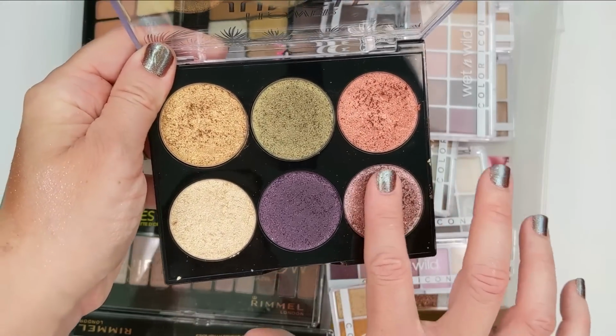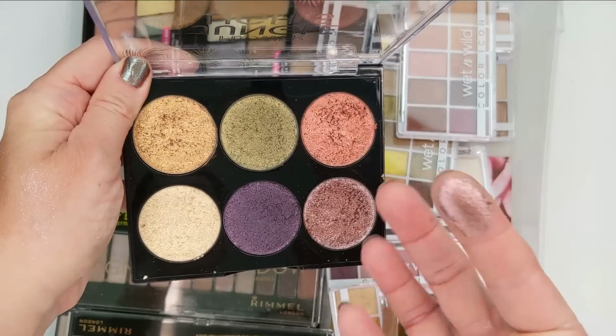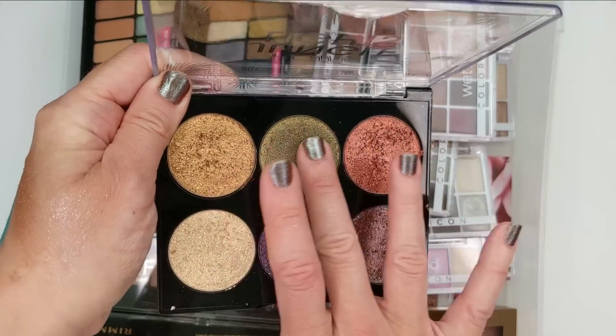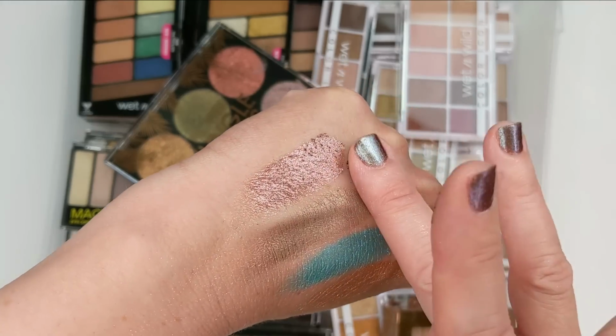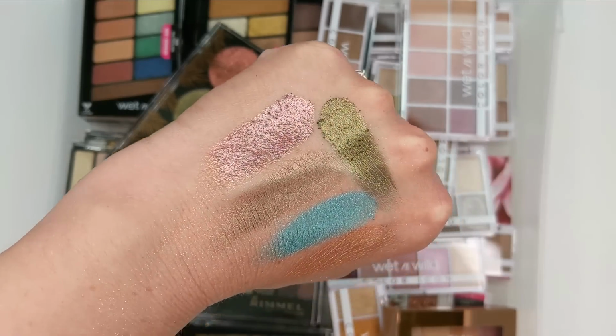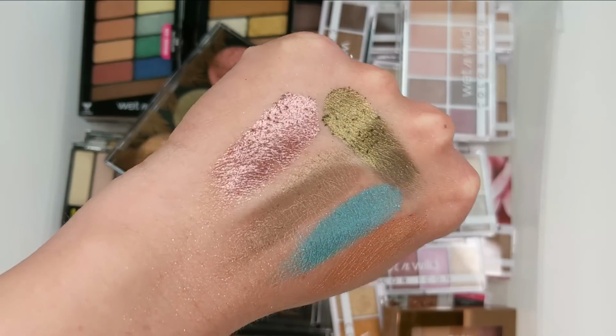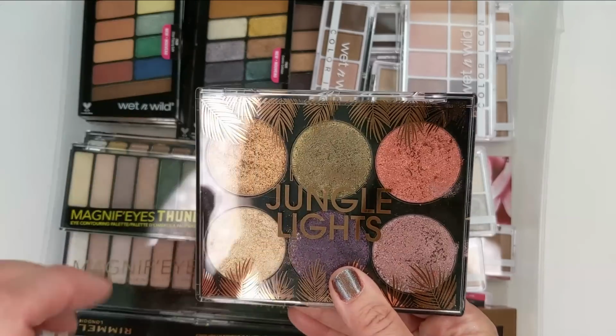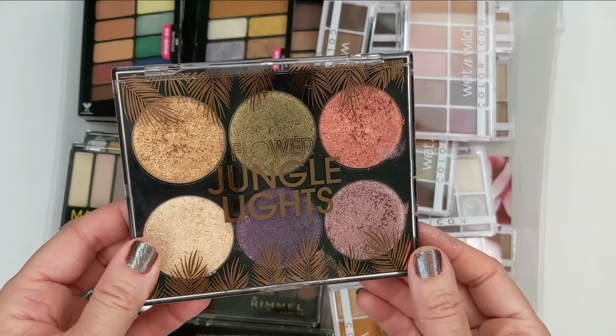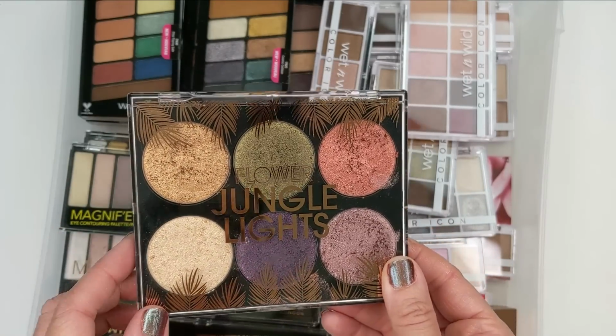I have talked about this in a couple of videos now, but I need to show you the pigmentation of this really quick because it's insane. I can compare it to brands like Sydney Grace. Look at how effortless it is. It's so gorgeous. So if they would do this in their other palettes, they would be the best at the drugstore, hands down. Highly recommend picking this one up.